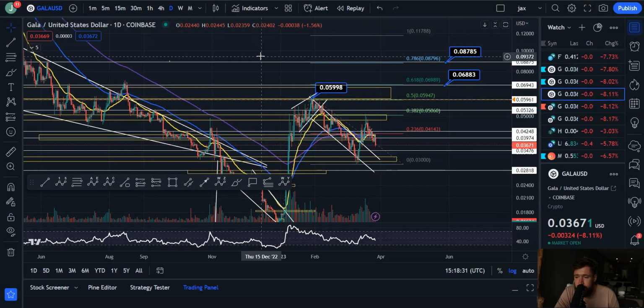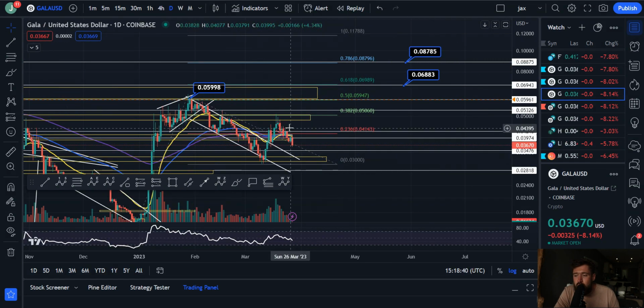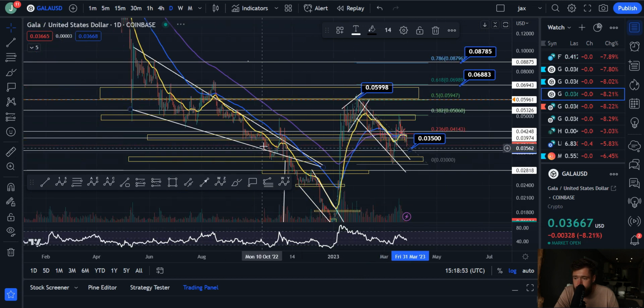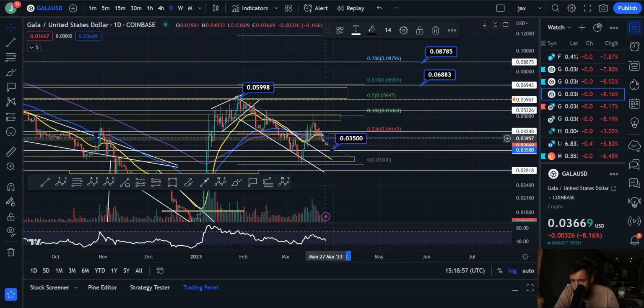So if we pop over to our next chart, as you can see, we did break out of this descending channel. We were holding the daily EMAs, and that's where we're looking for a bounce, but it looks like we may come back down to retest the support at 0.034. Let me drop it in on this line here. As you can see, we had support right here, a little bit of support in this area as well. So that could be where we're looking to come down to and retest this channel once again. Unless we can hold the current level, we may come down to that level of support.